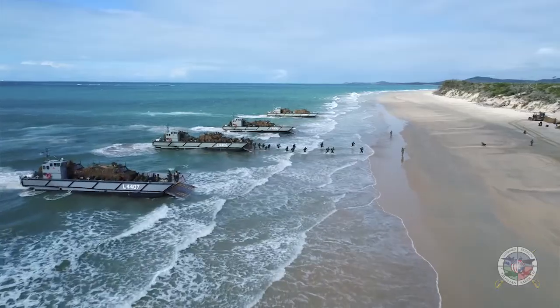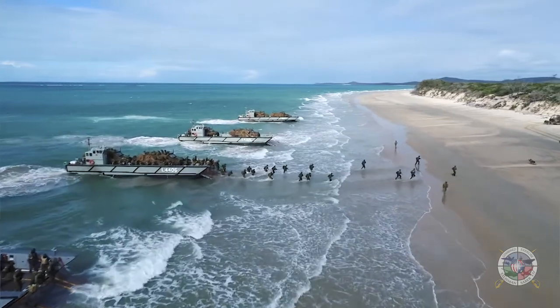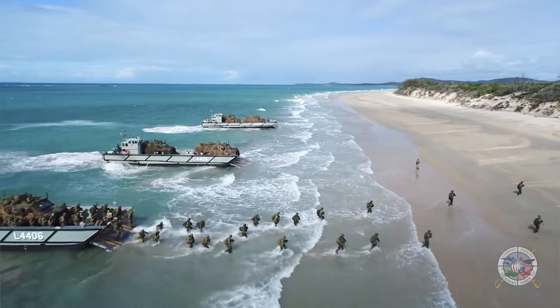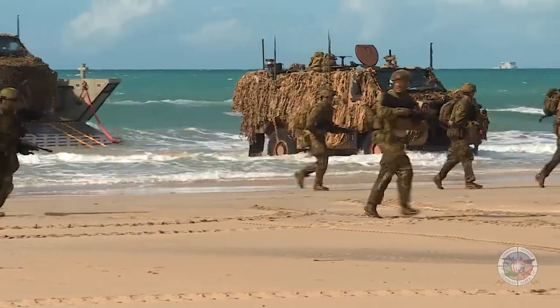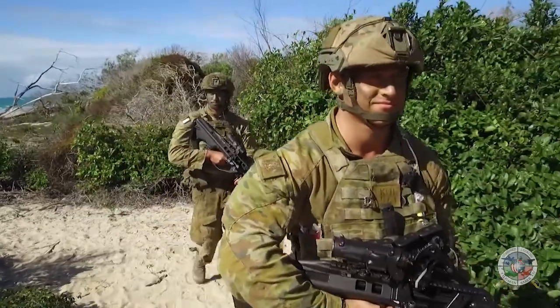So having US forces, New Zealand forces here with us brings a size and a mass that we can't replicate at any other time. Size is complex to organise and construct and move, so we learn a lot from doing so. This has been on our pathway for introducing the amphibious force for a while, and it's a really important day for us.